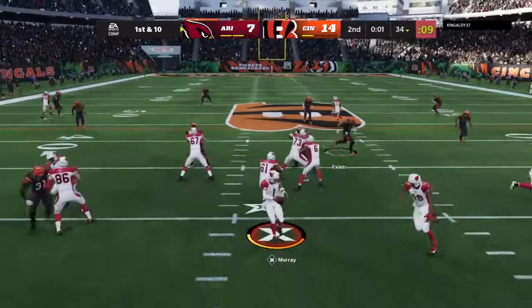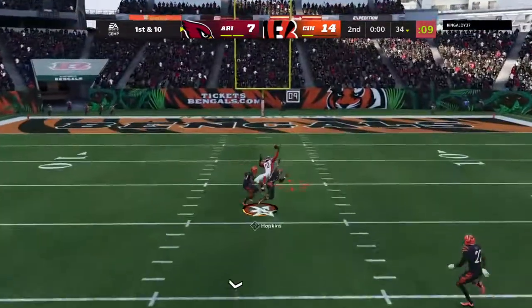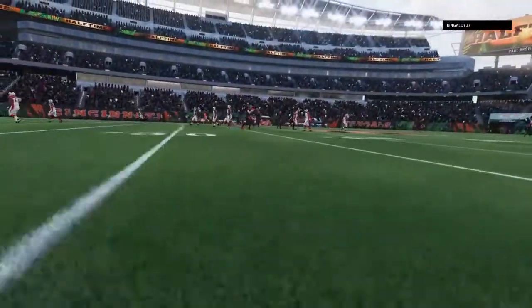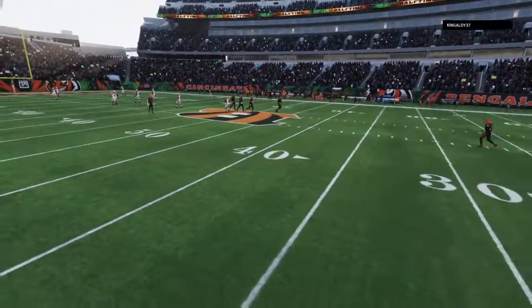A final shot before half for Murray. Going deep for Hopkins. And that is incomplete. So 2 quarters down, 2 remain. Charles and I return after the break.